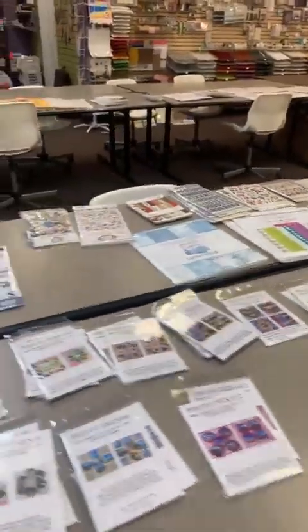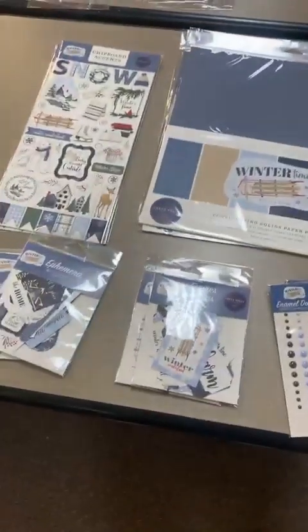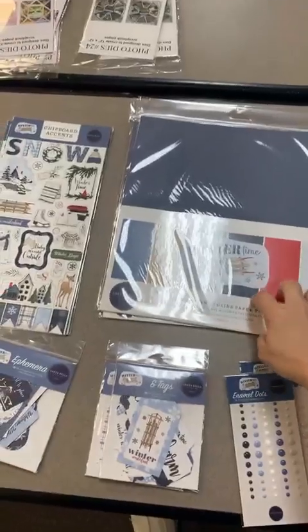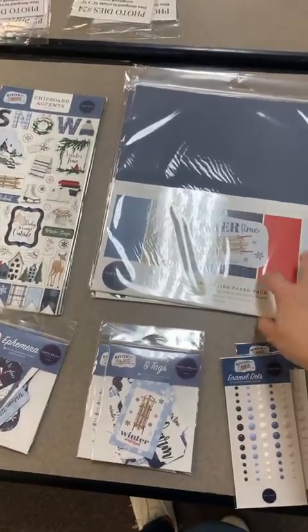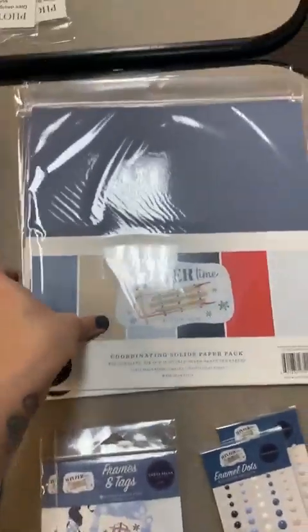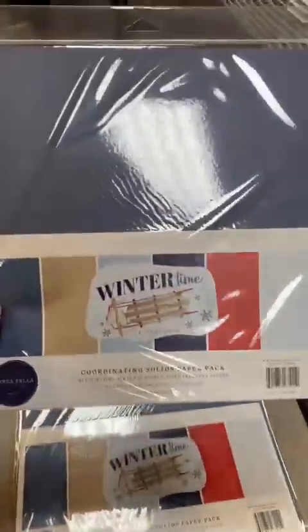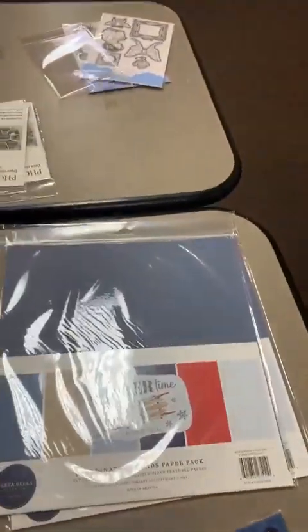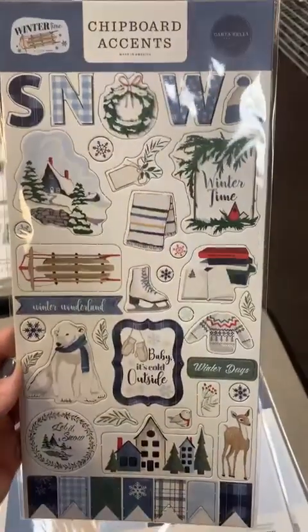Let's jump around to maybe some reorders. All right, so this one actually is a brand new line, and it just got in 2 different shipments. So we did get the printed paper collection last week, and I showed it to you last week. This is brand new winter time from Echo Park, and now we've got the solids in, chipboard accents in.